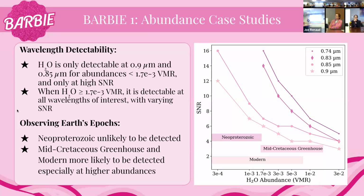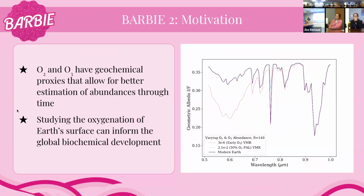When you take a look at how this fits into varying Earth epochs here, right? You can see that a Neoproterozoic is very unlikely to be detected due to its lower abundance values, where a mid-Cretaceous greenhouse or a modern Earth are more likely to be detected at a variety of abundances. Now, water doesn't have very many geochemical proxies on Earth to let us know the abundances through time with very much accuracy. So all of these points you have to take with a grain of salt, right? Because we're trying to estimate how much water could have existed at multiple times during Earth's history, and that's not very well constrained. However, when you look to O2 and O3, they have geochemical proxies that allow for much better estimations of Earth through time, which brings us to BARBIE 2.